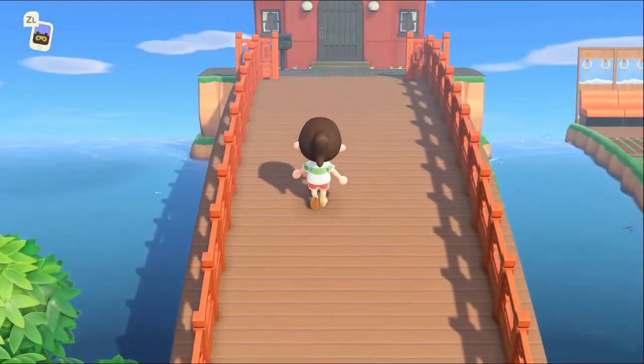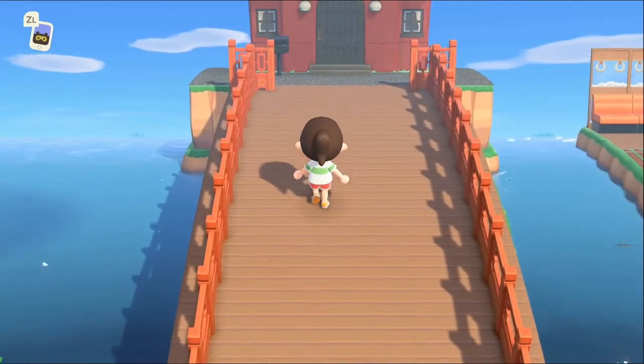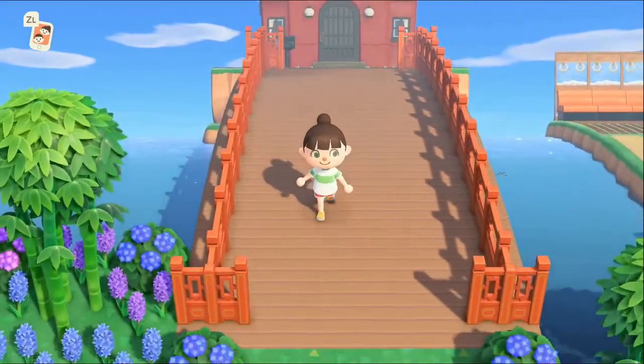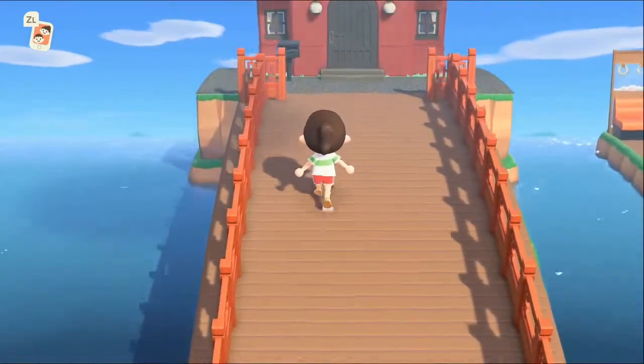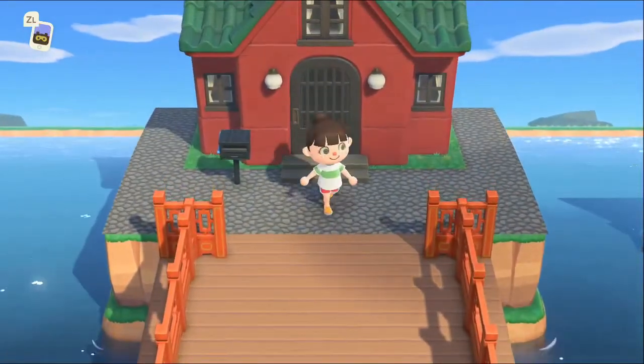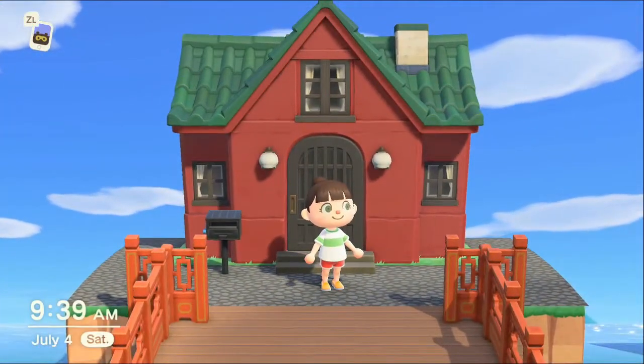And the house is an odd number of tiles and the bridges are even, so it just doesn't look right. But I'm actually glad that we did the fake bridge because we could end up having it long like this and really bringing it out onto the water. So that way the bathhouse really does feel like it is out on the waterway itself.